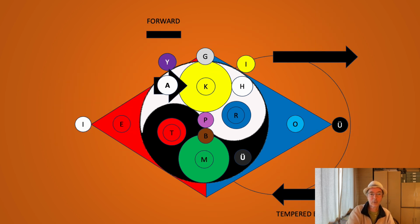So we started with A, which is the forward move, which was tempered within the whole system by U, or the real results. But we have a realistic goal, and it will be in the system of the realistic goal, or we will go to this realistic goal. There's no other way.